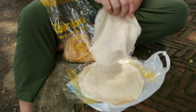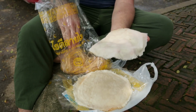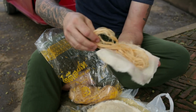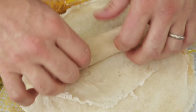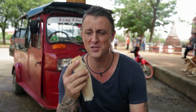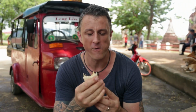Just on the edge of the street here in Ayutthaya, found this fantastic little snack. They call it roti sai mai, and it's a really delicious, chewy roti bread. And in here is a fairy floss just made from palm sugar. Placed in the centre like that, so simple, and then rolled up. And it's done. What an interesting snack. It's so delicious. Sweet, crunchy and chewy at the same time. Got to do this.